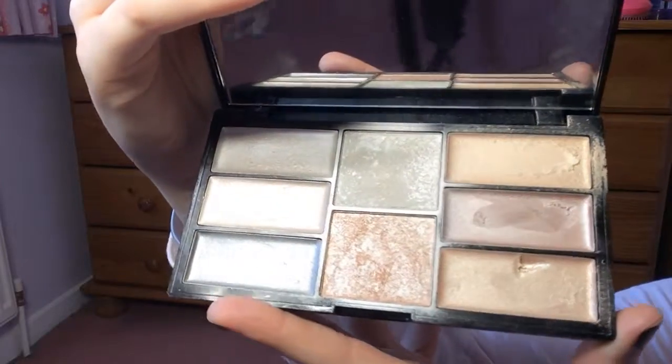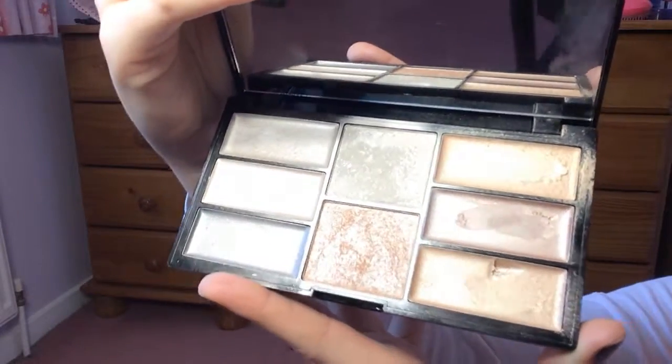Next I've got the Freedom Pro Highlight palette, which is honestly one of my favourite palettes. Apart from that, the mirror is falling out, so I have to keep pushing it back in every time I open it, which is why I'm very reluctant to open it, because I'm like, my mirror is going to fall out and I'm not going to put it back in. But really nice palette. This is one of my favourite eyeshadow palettes ever.